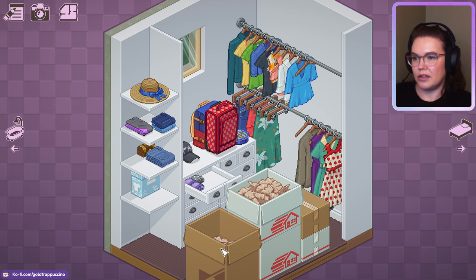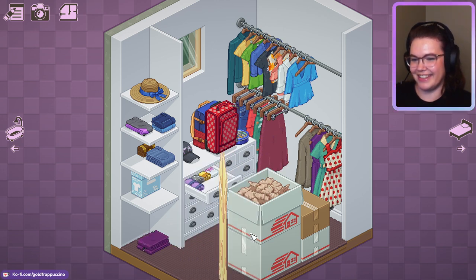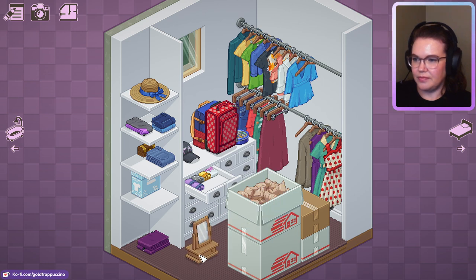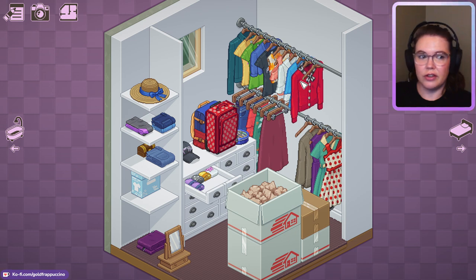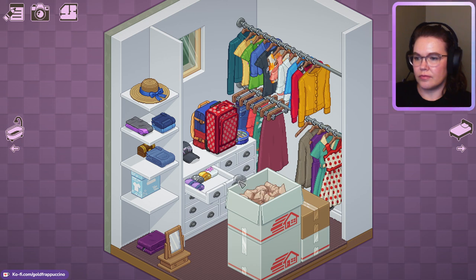Ooh, nice luggage. It looks like we have the same socks. I would think we would have bought new socks by now. Over here. Nope. I want it turned. There we go. I gotta have it turned a certain way. Wow, our closet is filling up. Look at us.